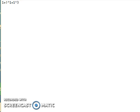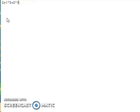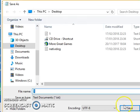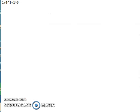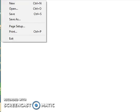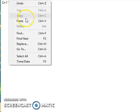Three. Now we want to click file, save as. You want to save it now, guys? Yes, I do. You cannot see it, but you want to click yes. And also, we want to just click here, save, and just edit.